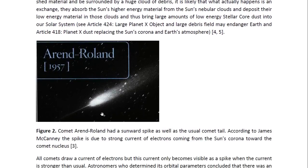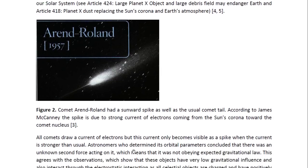Now, here's a photograph of the comet Rowland, and you can see it had a sunward spike, as well as the usual comet tail. And according to James McCanny, the spike is due to strong current of electrons coming from the sun's corona toward the comet nucleus.